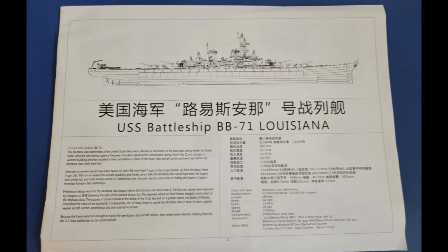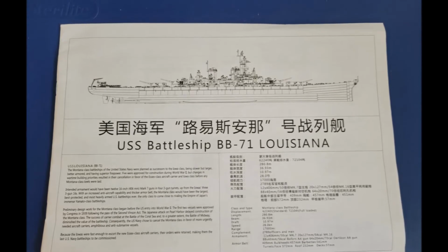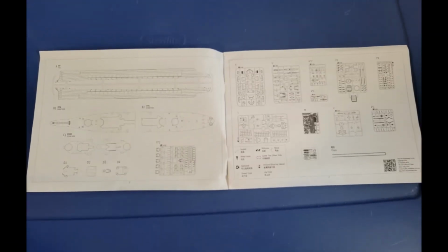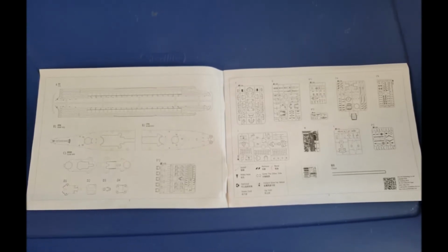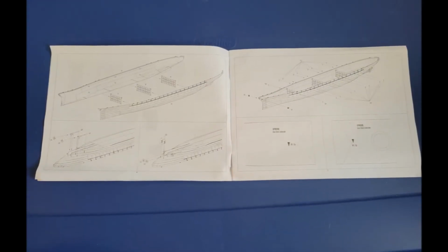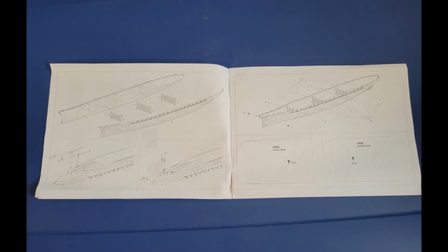All right, so let's look at the instructions. As per usual with Veryfire, just black and white, which is fine. Here's your parts breakdown, and how many of all the different sprues you've got. Some of those sprues are very similar to the ones in the cruiser kit that I got a while back. And here we are putting the hull together. Very simple, straightforward.